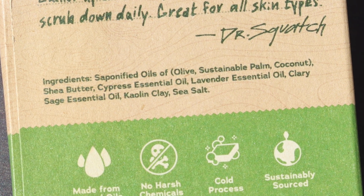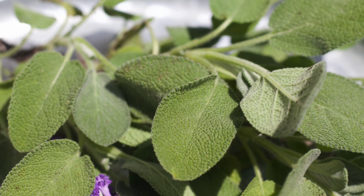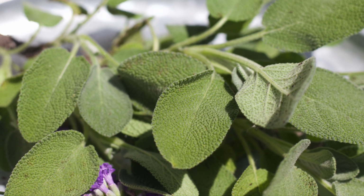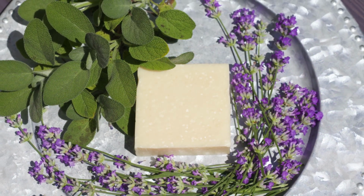Clary sage oil is a soothing ingredient. It's not from the sage you may be more familiar with, the peppery herb that's great for cooking, but it's a close relative with a bit of a sweeter, more floral profile. Clary sage is known for its anti-inflammatory and calming benefits, so it should pair very well with cypress.